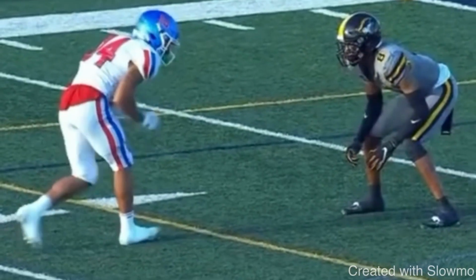All right, so now we're going to be talking about how you guys can get a little bit more separation with your cuts at the top of the route or the top of a break by being aggressive with your hips. So this is from wide receiver Makai Lemon. He's a high school wide receiver, highly ranked guy going to USC. And I want to talk about how he's able to put the brakes on this diamond release.